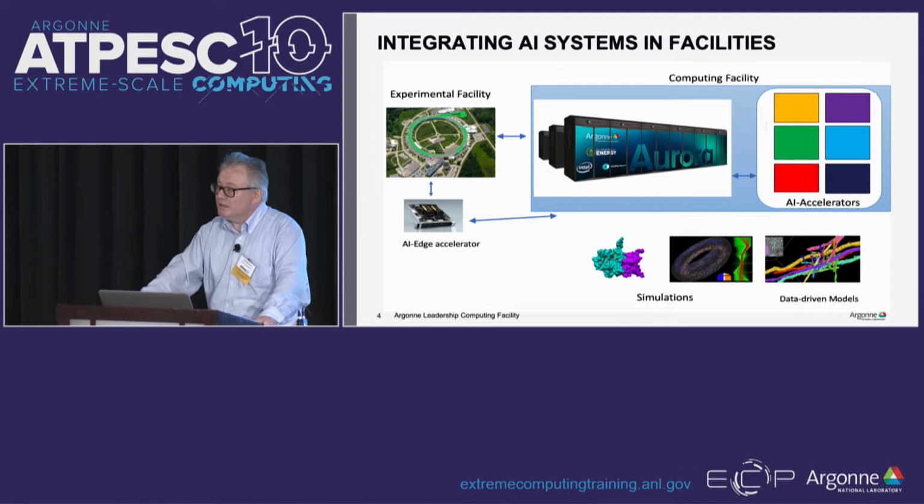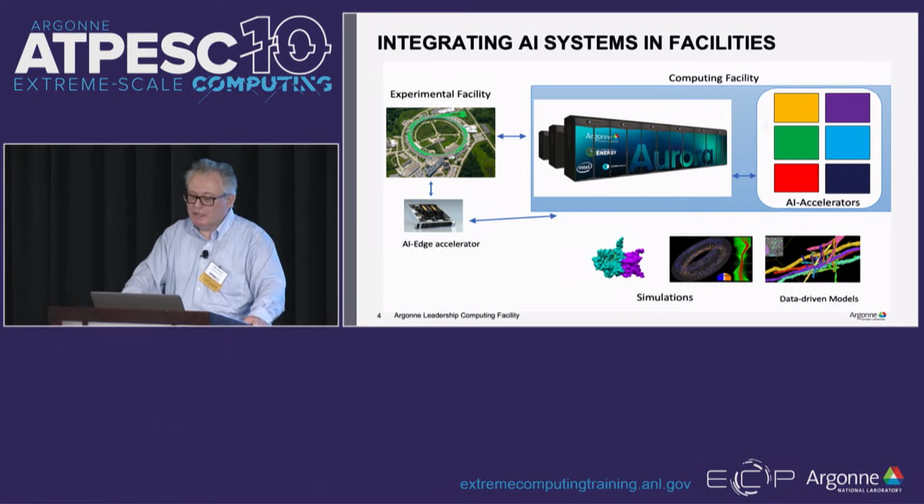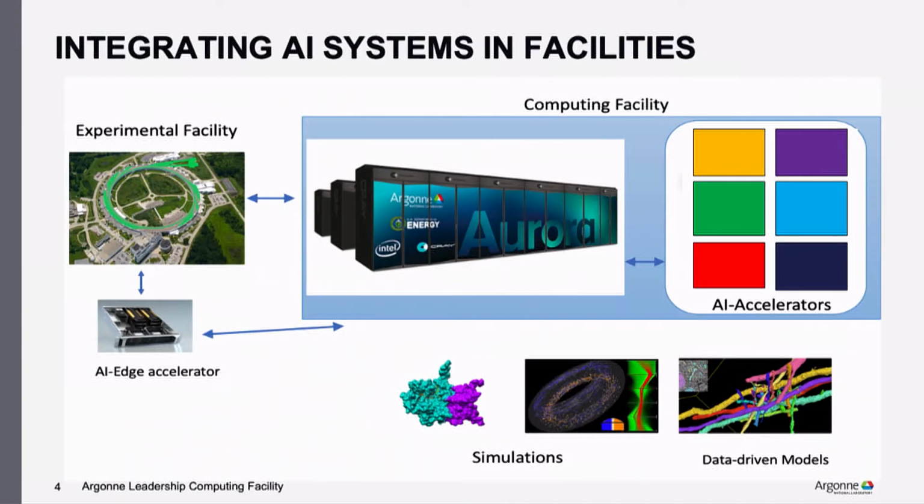Now we also have the integration of AI systems and facilities. So in this sense, we have an experimental facility which is generating a lot of data, and we have computing power which is processing this data. At the same time, the experimental facility may need to have calibration, for example.